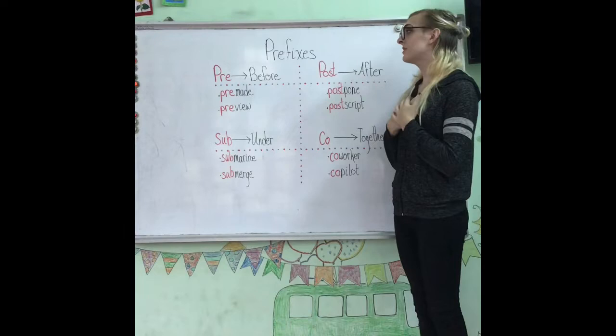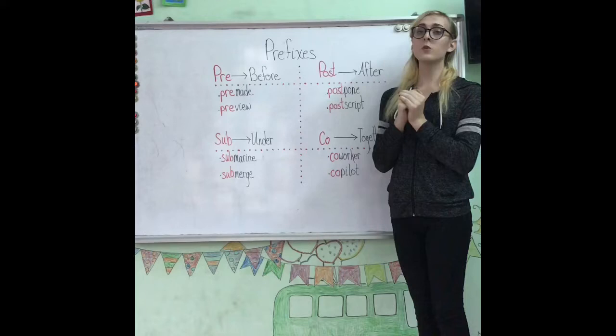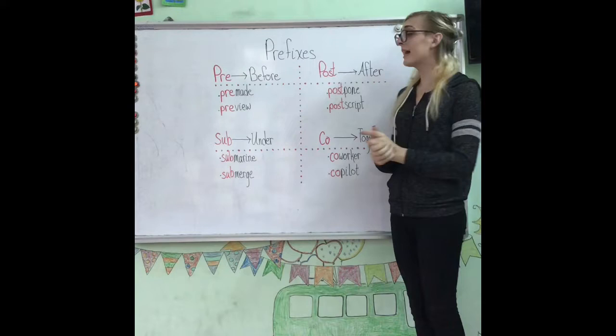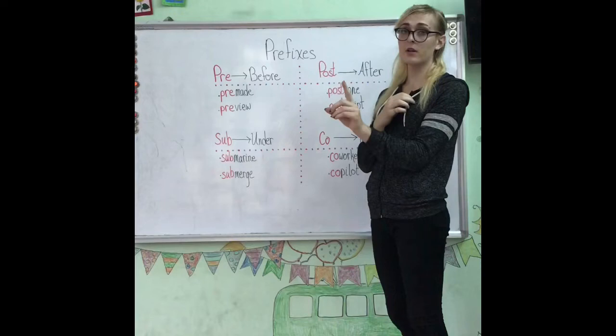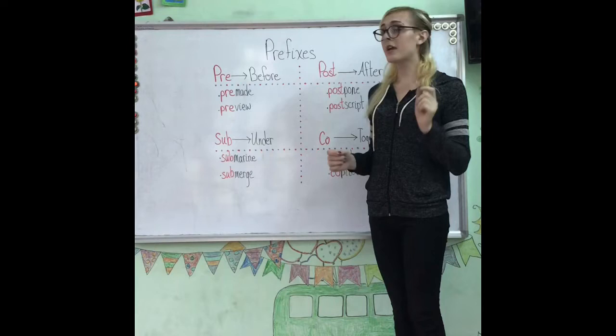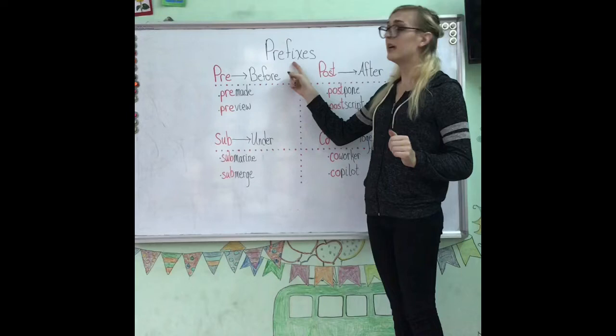We're going to start with prefixes. Now, a prefix is the part of the word that comes at the very beginning, the first part. Now, not every word has a prefix. So table, ta, not a prefix. But there are a lot of English words that have a prefix, and this part has its own meaning.